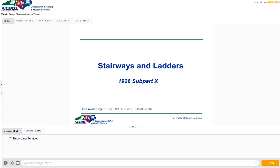Number 4, not providing a training program for workers on proper construction, inspection, maintenance, care, use, and limitations of stairways and ladders. And number 5, not marking or tagging a defective ladder so it will not be used before it has been repaired. So those are pretty much nationally the top 5 citations for stairways and ladders.